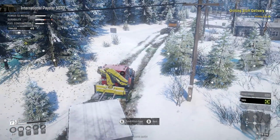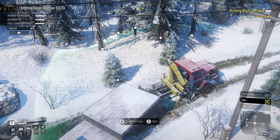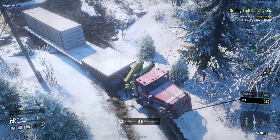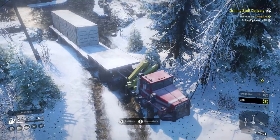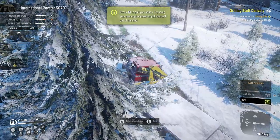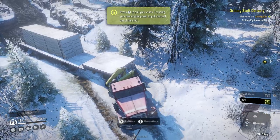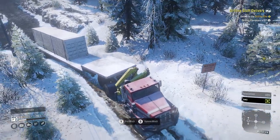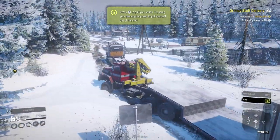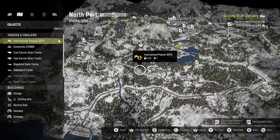Pushing through with this, I'm starting to wonder if I should just finish the mission with this truck. So now is the decision, guys. Do we finish with the truck that we're driving, or do we switch back to the Cat here?